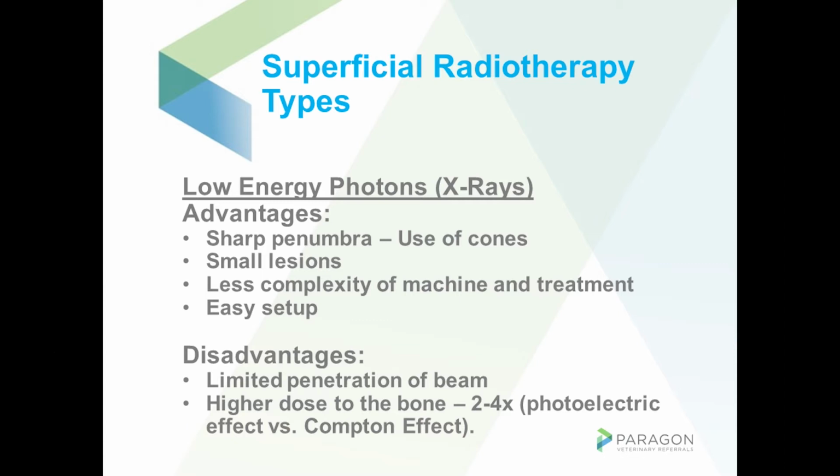And orthovoltage does give us a higher dose to bone, which in some cases can be 2 to 4 times what goes into the tumor, because here we're dealing with photoelectric effect versus Compton effect in the interaction of the X-rays with tissue. Compton effect gives you the skin sparing effect of the linear accelerators.